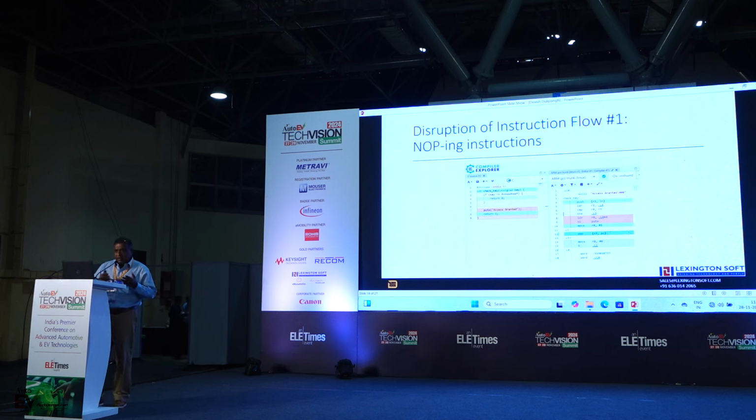This is how the hacker creates a disruption of the instruction workflow. As you can see, there's C code on the left. Line 3 is doing the authentication, and line 7 grants access to the vehicle's functions. If you look at the equivalent assembly code, the authentication happens at line 7. The question is, can we skip this step? Because if you can skip this step, then you get access to the vehicle.